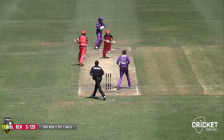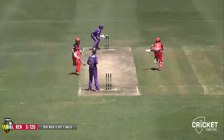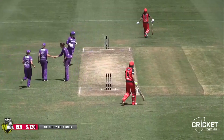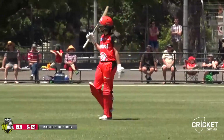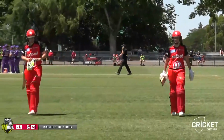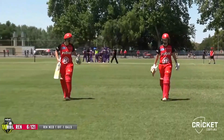Full toss into space. Will they come back for a second? They've got to go for 2. Here it is, and the run out. We will have super over. Well, how did they lose that from there? Not that they've lost it yet. Teams finish on 5 for 121. So we have a super over now.